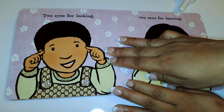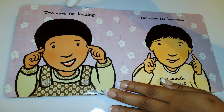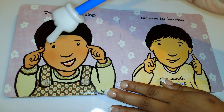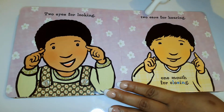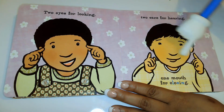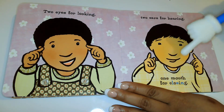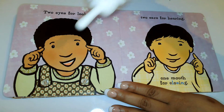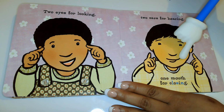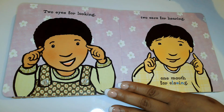Turn the page. Two eyes for looking. This little friend is pointing at his two eyes for looking. Two ears for hearing. This little friend is pointing at his two ears. And one mouth for closing. And this is the friend's mouth. This friend has his mouth open, but this friend has his mouth closed. That means he's not talking and he is ready to listen.